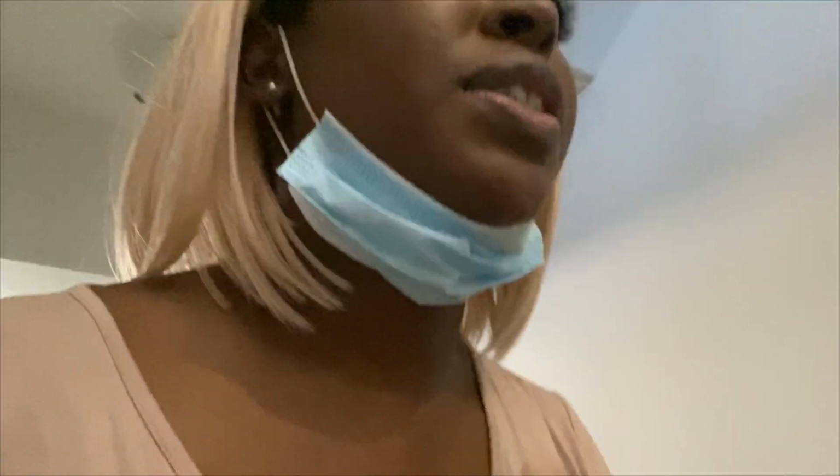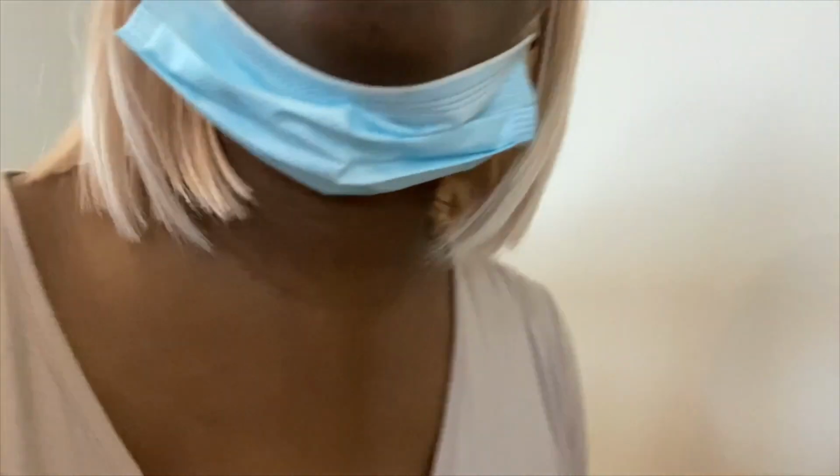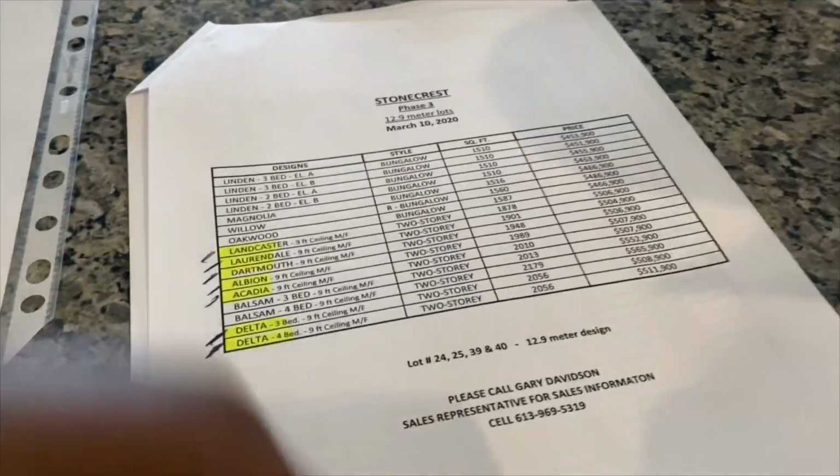I think this is the first home I've seen that feels really comfortable and cozy, because everything looks so close.